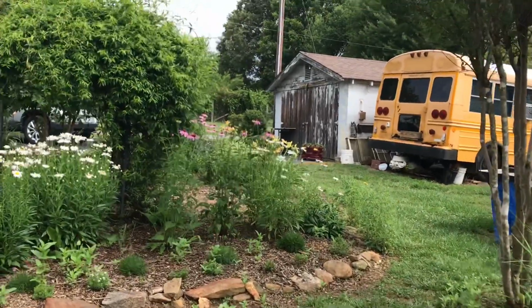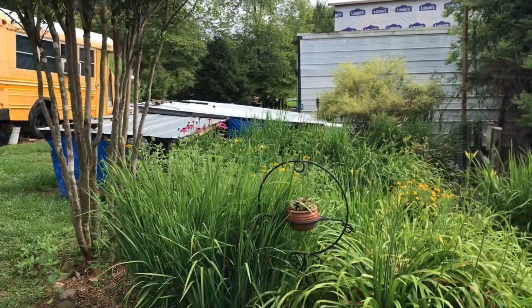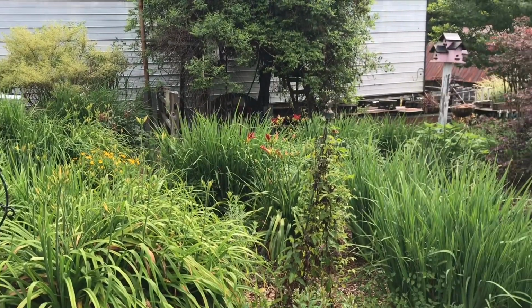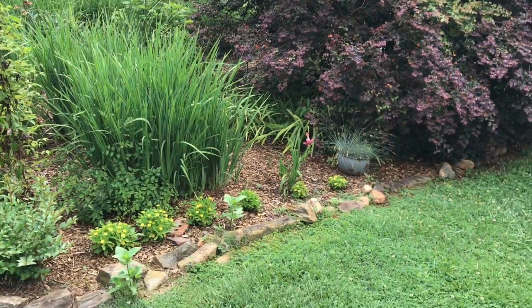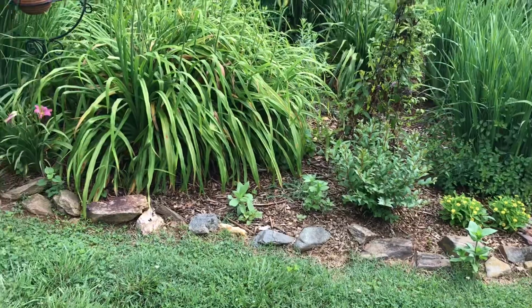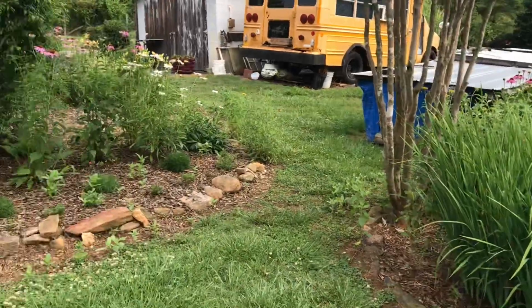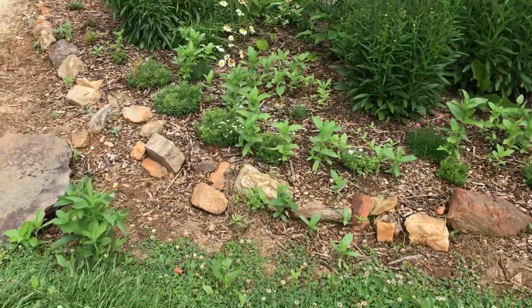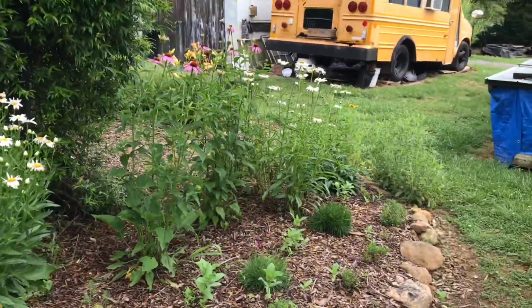And then we'll walk through. There's my school bus. It's gonna be a camper one of these days. And not a whole lot blooming out through here right now. More daylilies will be blooming later. And there's lots and lots of volunteer zinnias, and lots of daisies and lots more volunteer zinnias, but they'll be pretty. Gonna come up where they want to.